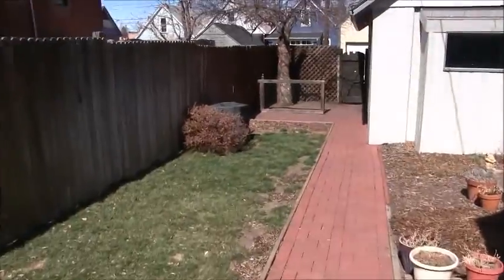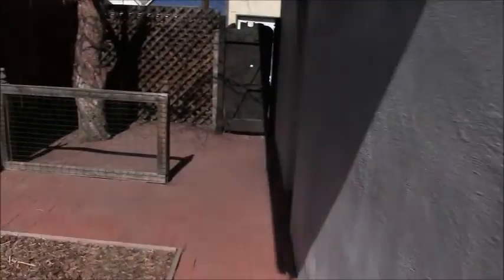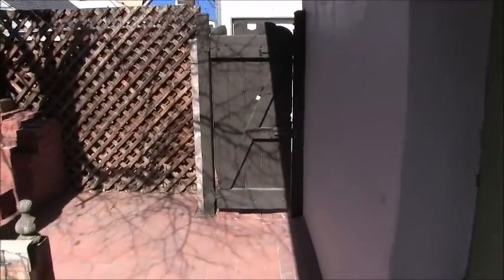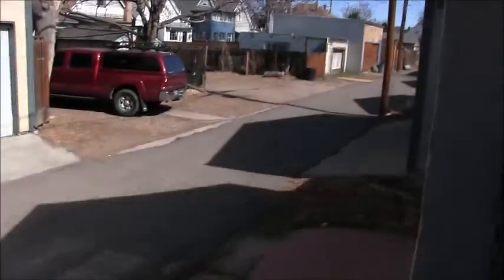Here's the detached garage. Let's go look at it. Little raised bed for gardening. And here's a gate to the alley, which you can see here. Classic Denver alley. This is a brick structure, like the house itself, with a wood floor.